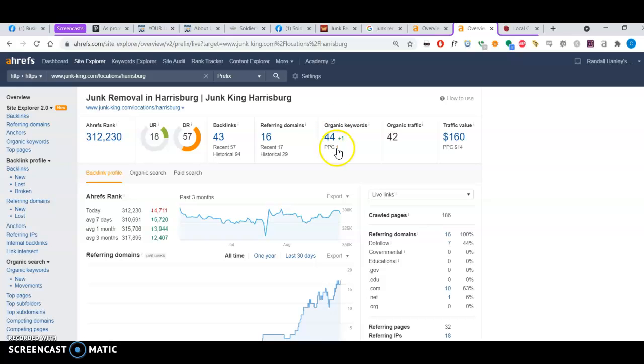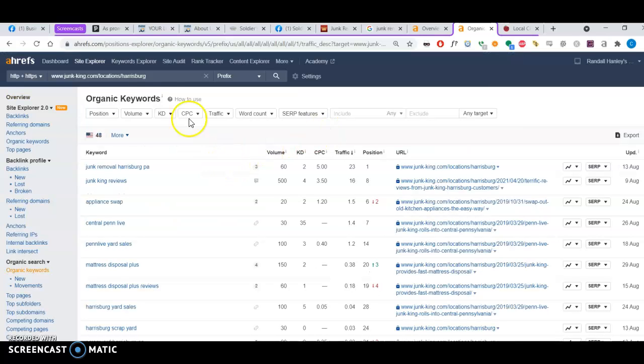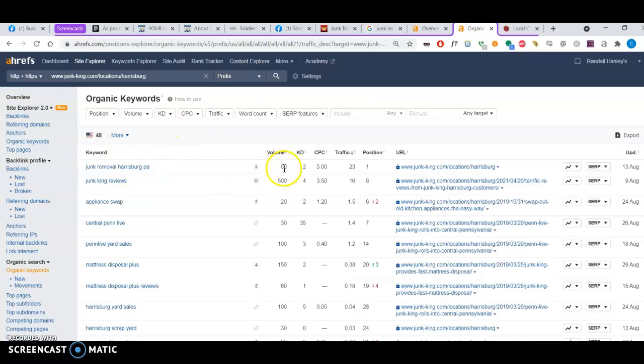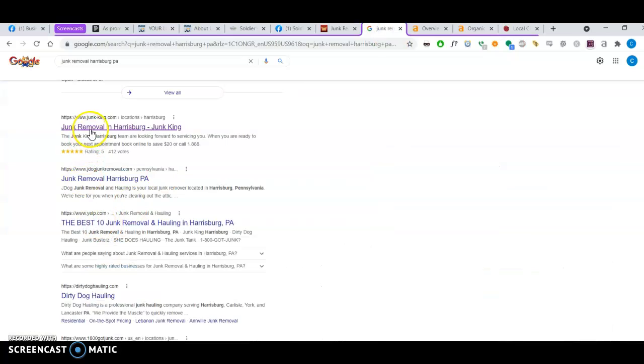Just one last thing, I want to talk about keywords here. You can see that the pay-per-click for one of the keywords, they get a lot of traffic, and the value, pay-per-click is $14 per click. They're paying a lot for their Google ads. I went into their organic keywords, and you can see the first one mentioned is the one I searched for on Google, junk removal, Harrisburg, PA. And about 60 people search for that every month, giving them 23 people straight to their website. And depending on their conversion rate, those are many clients. They're ranking first, so they're definitely in the first position, like we've seen over here in the organic search.